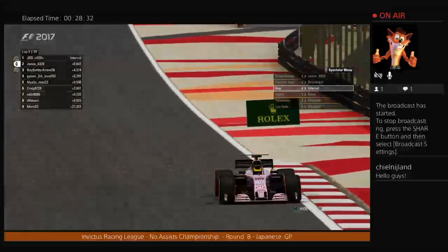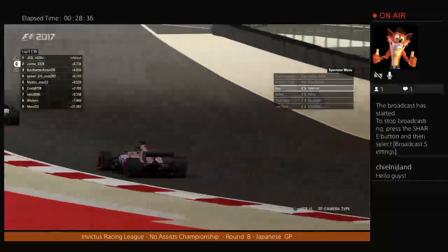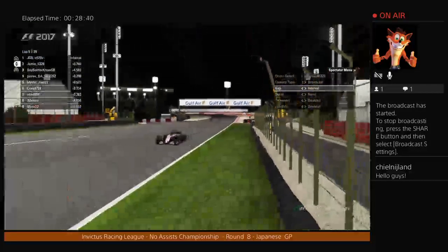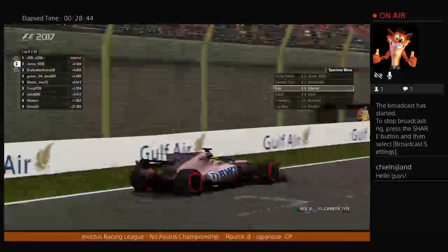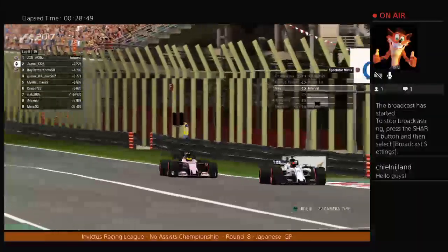Jamie currently sitting just under a second behind Joel still as they cross over DRS detection for the final time on the main straight, and he's within DRS. He's only 0.6 of a second behind at the moment, so that flap is going to come down once again. The Pink Panther itself is going to chase down the Williams down into turn 1. Jamie's much closer this time. Does he pull out and have a look?